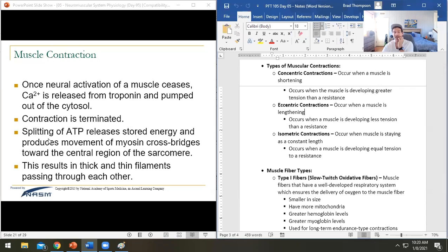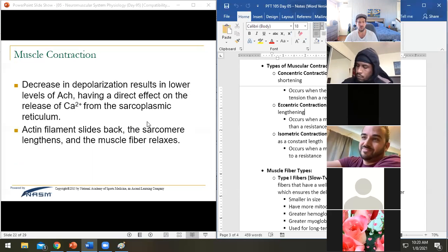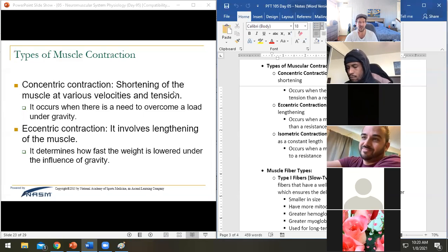Then what will happen is the ATP will detach because it burned up all of its energy in order to do that. And when a new ATP molecule binds to it, that flushes all the calcium out. Once the calcium is gone, the chaperones return back into place and your muscle will relax. I kind of got ahead of it here. Yeah, it'll slide back and the sarcomere will lengthen. I got a little bit ahead of the slides on that one.